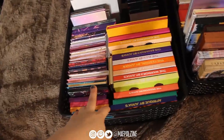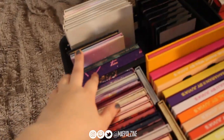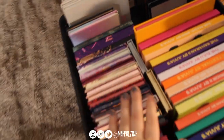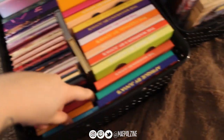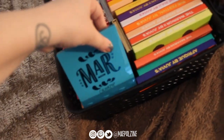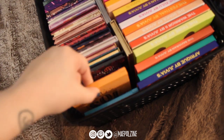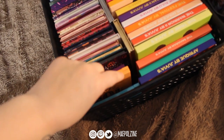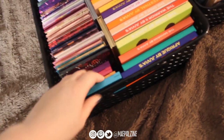Let's start on the drugstore side. This entire half right here is ColourPop, from here all the way to here. And you'd be like, what are these two palettes? This is Soul and Mar. I did a review originally on these. My original Soul palette went to my mom, and my original Mar palette went to my sister.